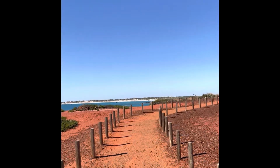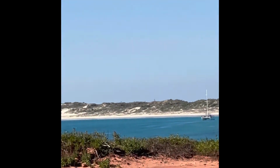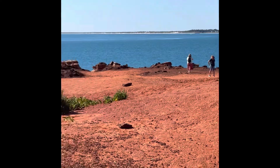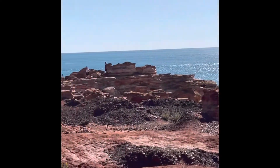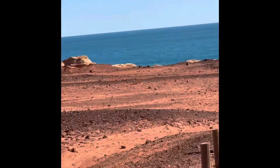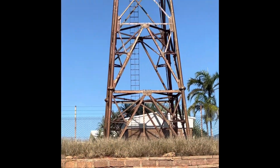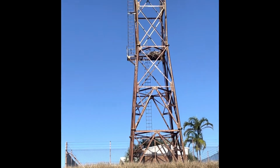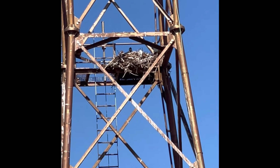Beach in the distance there, it's where we've been the last couple of days. One of the original lighthouses, very old, it's no longer in use. An eagle nest there with 2 eagles in it. We've seen them moving around.